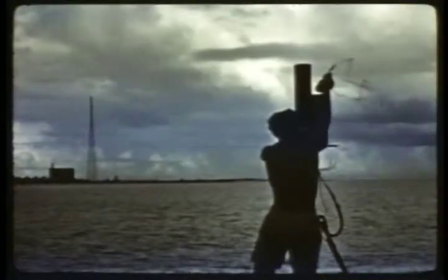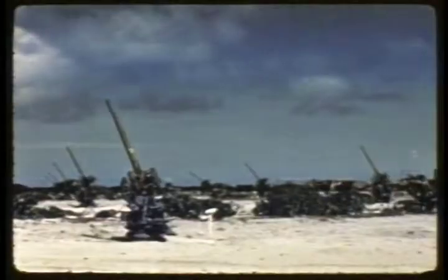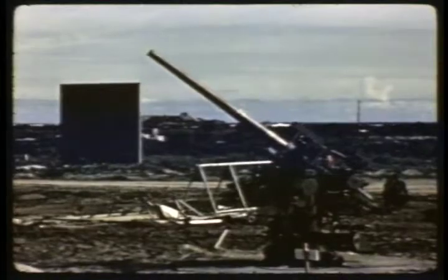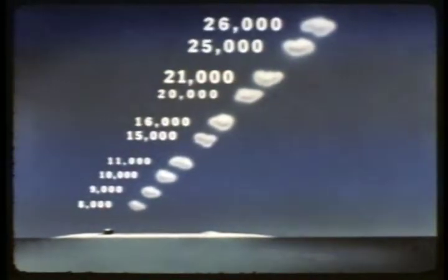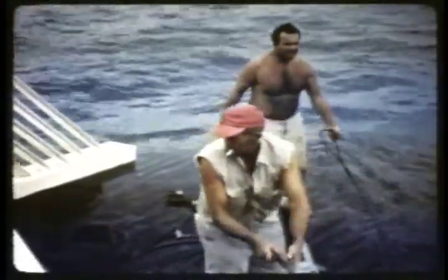Mortar shells will label the air with smoke puffs for photographic study of their action. And what about high altitudes? For this, anti-aircraft guns are being used. The bursting shells from these guns will label the air with smoke up to 26,000 feet for a free air pressure measurement. Not only will the ground and air be measured for pressures, but also the water surrounding zero point.